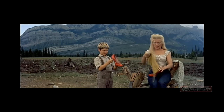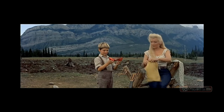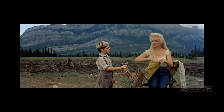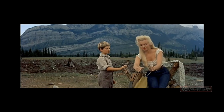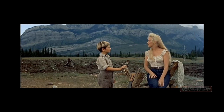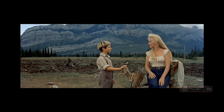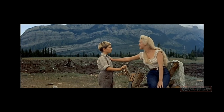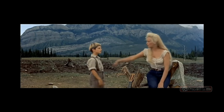Pretty elegant, aren't they? Gotta take care of them. They're all I got left. Why did you get married? I fell in love. How do you know when you fall in love? I don't know. Can't eat or sleep. Like an ache in the stomach? Same thing. Only in the heart. You'll find out when you get older. How old are you? That's no question to ask a lady.